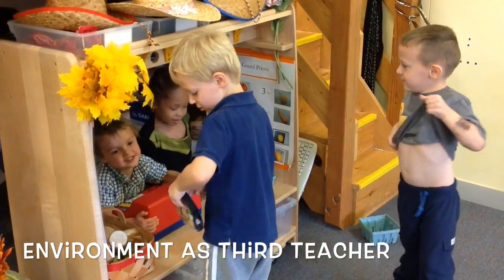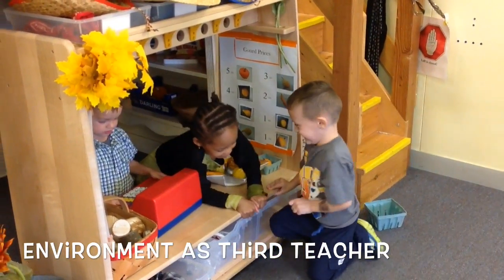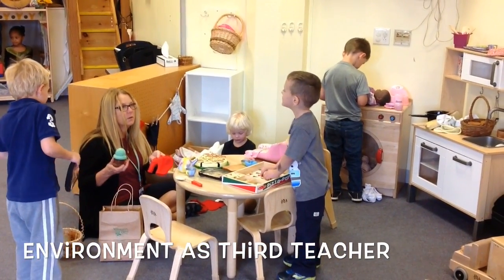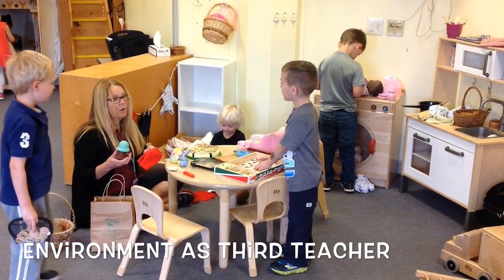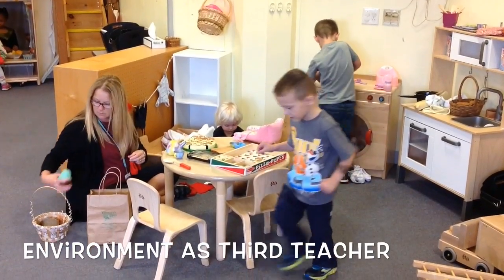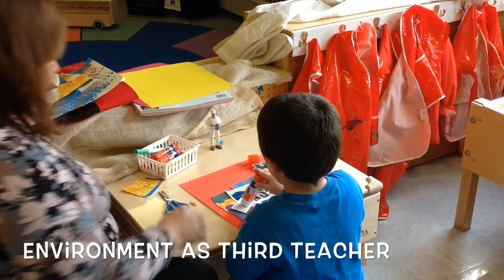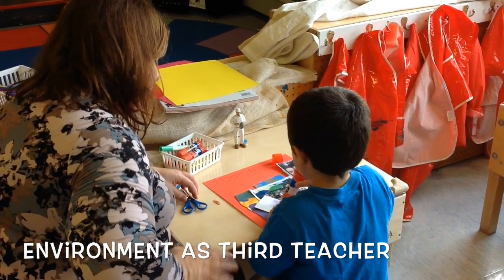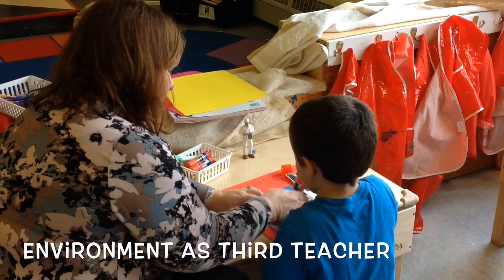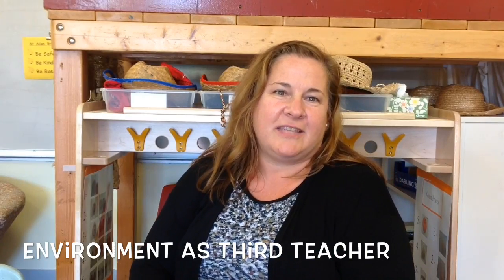So labeling things, using setups that are easy for them to understand as far as the expectations. In your meeting space, putting names where you'd like them to sit. If you have a meeting routine, have visuals for them that are easy and simple to understand, and look around your space and think of ways that you can organize that will help children be able to think in a more organized way, and again, to understand the expectations that you have for them.